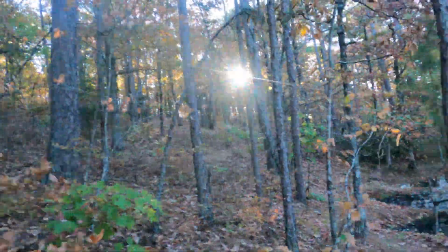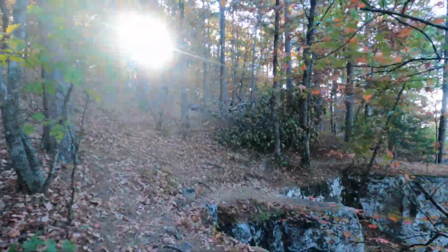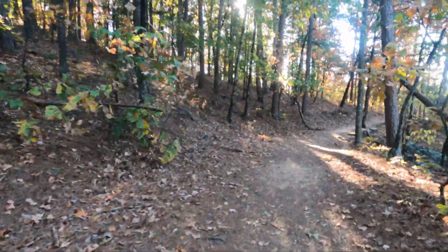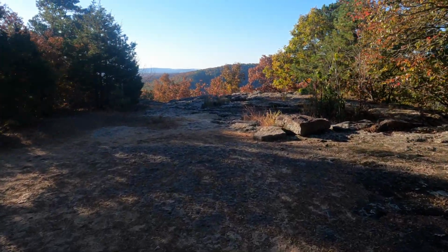About a mile in, so about halfway through with the trail at this point. Gonna continue on. I am loving life right now, ladies and gents. Look at there, right on cue. Yes, sir. Well, goodness gravy, it looks like we're coming up to another overlook.